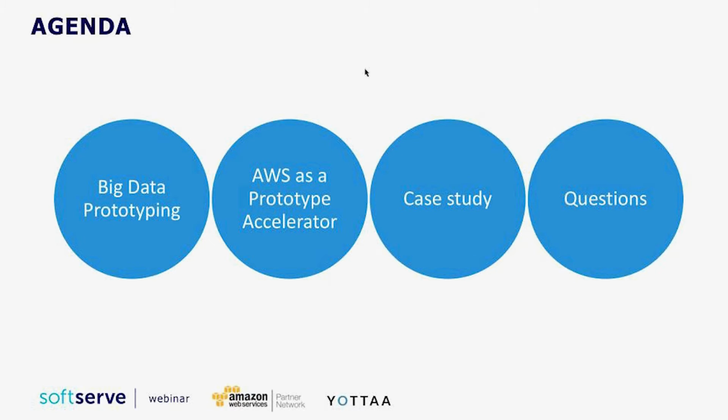The second half of the webinar is dedicated to a case study based on Yotta traffic analytics platform. Ariel and Taras will present the business needs and how prototyping based on Soulserve best practices and AWS environment helped achieve the project goals. And at the end of the webinar, we'll have a chance to answer your questions.